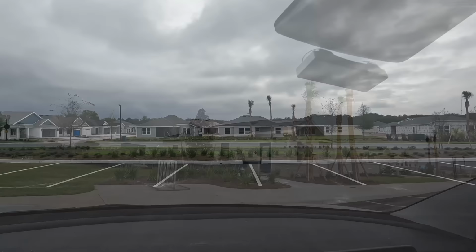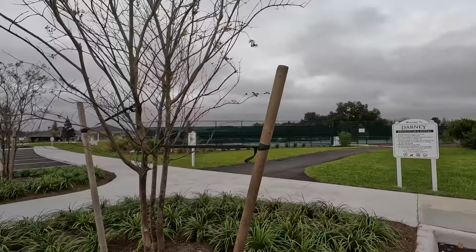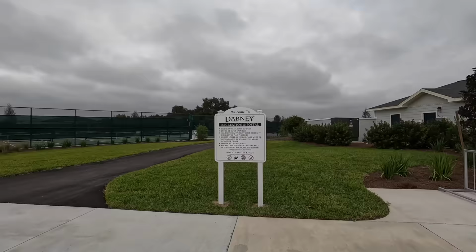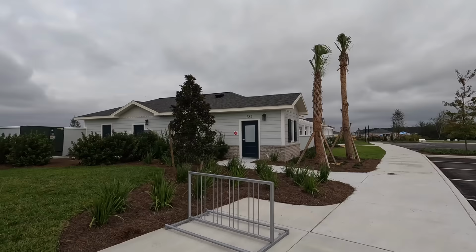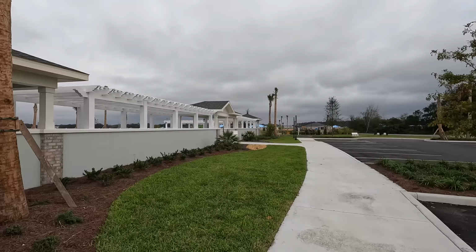So one of the awesome things for these new homes being built right across the street is, well, they just got to cross the street either on foot or by golf cart, and you'll be right here at the Dabney Recreation and Postal Facility there. There's all the info that you might need. And then right over here to our right is the pool. And we're pretty sure this is an adult-only pool, not a family pool. I don't think it's open quite yet, but we'll walk up here and give it a quick glance.